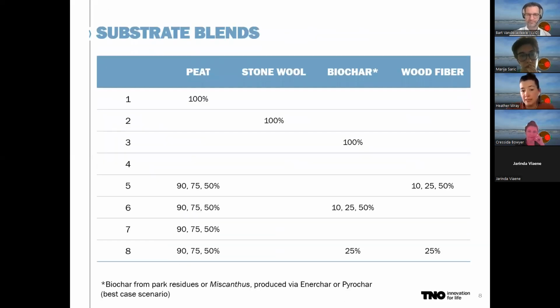These are the different blends that we considered in our model. So we have the 100% pure materials: peat, stone wool, biochar, and then blends in different ratios of peat and biochar, peat and wood fiber, or all three together.